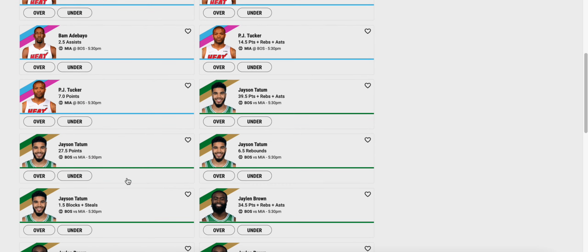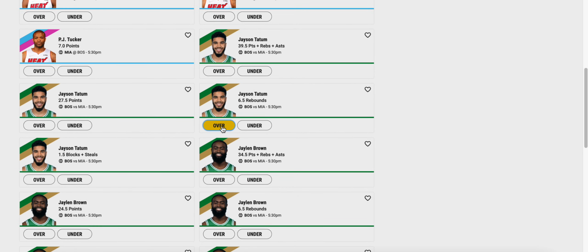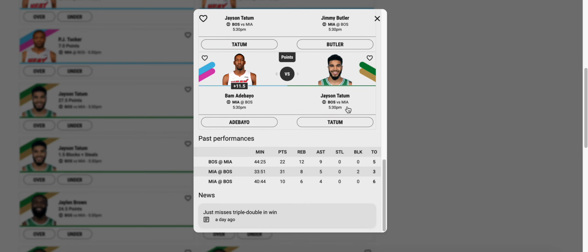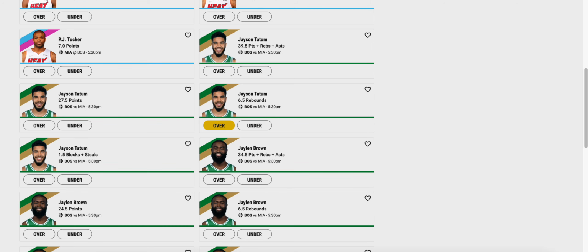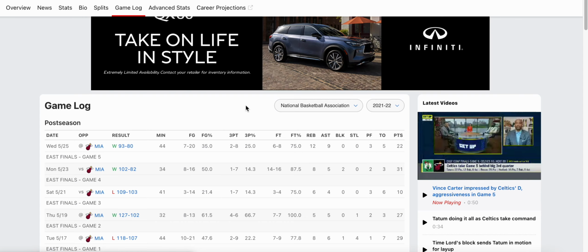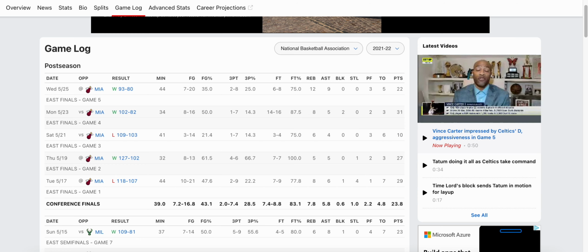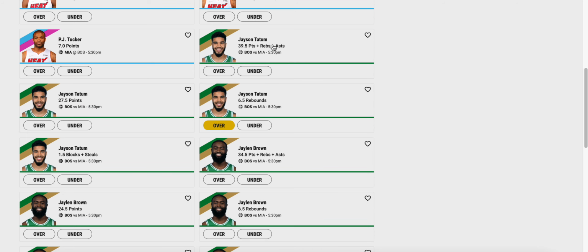The next ones, we're going to do 3 Celtics plays. It's going to be Jayson Tatum over 6.5 rebounds. He's hit this over his last 2 games, 12 and 8, and then he had a game with 6 rebounds. He's getting himself in a lot of positions to get rebounds. He's hit this in 3 of 5 games this series. Miami shoots a ton of jump shots, but so do the Celtics, so both teams have opportunities to get rebounds, but I like Jayson Tatum over 6.5.